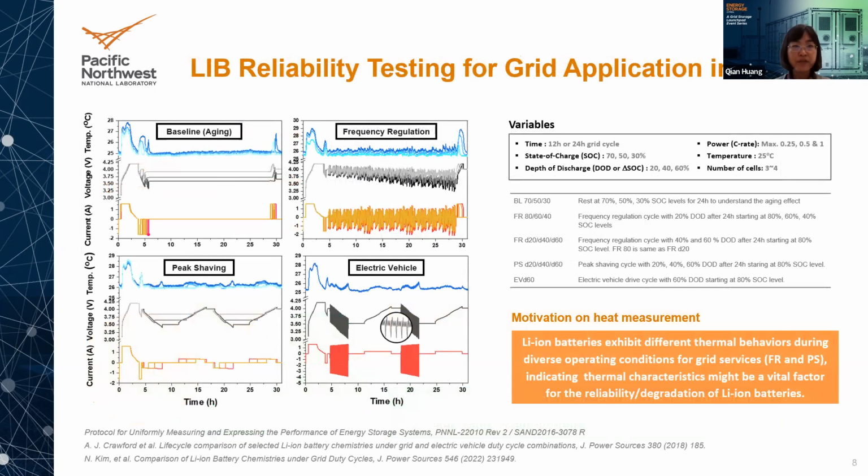So to further talk about the motivation and the initial work on the heat measurements, we need to briefly introduce the lithium-ion battery reliability testing for grid application at PNNL. This is a long-term program, and we tested different kinds of larger-scale commercial lithium-ion batteries from different major battery manufacturers, based on standard protocols. These protocols were actually developed by the DOE program.